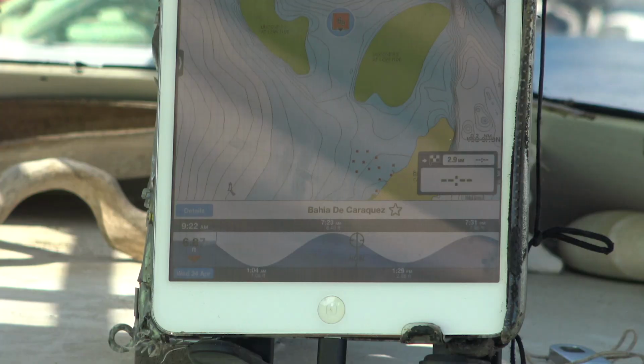So right now we have 1.5 meters of water below our keels, and the tide is about 2.5 meters. So soon we're going to be standing on the ground. Scrapey, scrapey. That's really a nice little advantage of twin keels. You can just sit yourself on any tidal flat area and play.